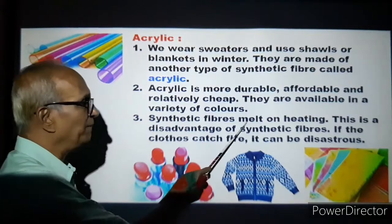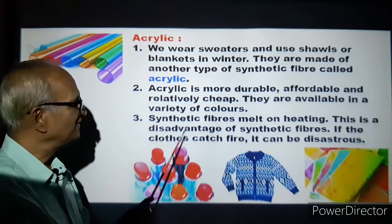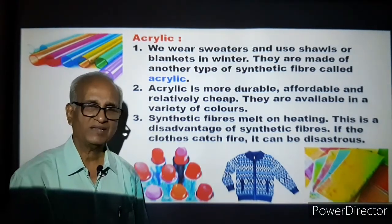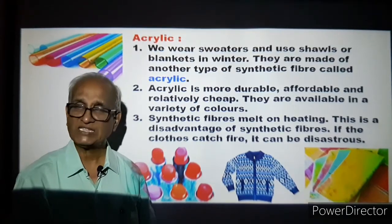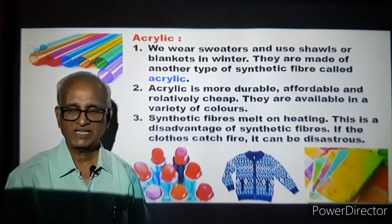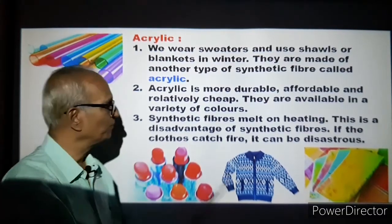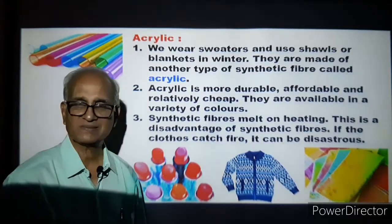Synthetic fibers melt on heating. But here the problem, this is synthetic material you see. You should always know that it burns. It can catch fire. This has to be borne in mind. Acrylics, these plastics can catch fire. This is a disadvantage of synthetic fibers.